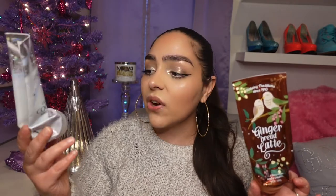But this one here is Frosted Coconut Snowball. I do enjoy these for my hands or maybe a little bit before work. Not something I wear to bed or anything, but they smell great. The Frosted Coconut Snowball was incredible, and it's iridescent and it has snowflakes on it, probably why I bought it. Gingerbread Latte is one of my favorite scents from them, so love these.